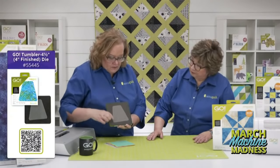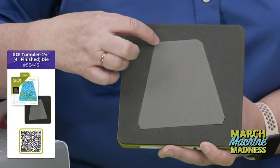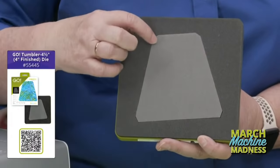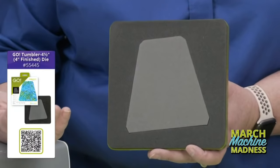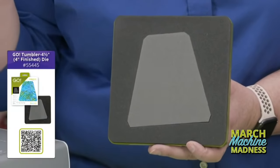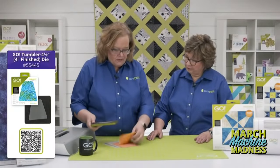Yeah. Okay, so the cool thing about this is, like Erica said, we've cut off the dog ears. So from this point here to this point here is that perfect 1/4-inch seam. Yes. Which is so important as a quilter. I feel like if you can sew a 1/4-inch seam, you can use all of our products. Yes. All right, so we have some charm squares here.